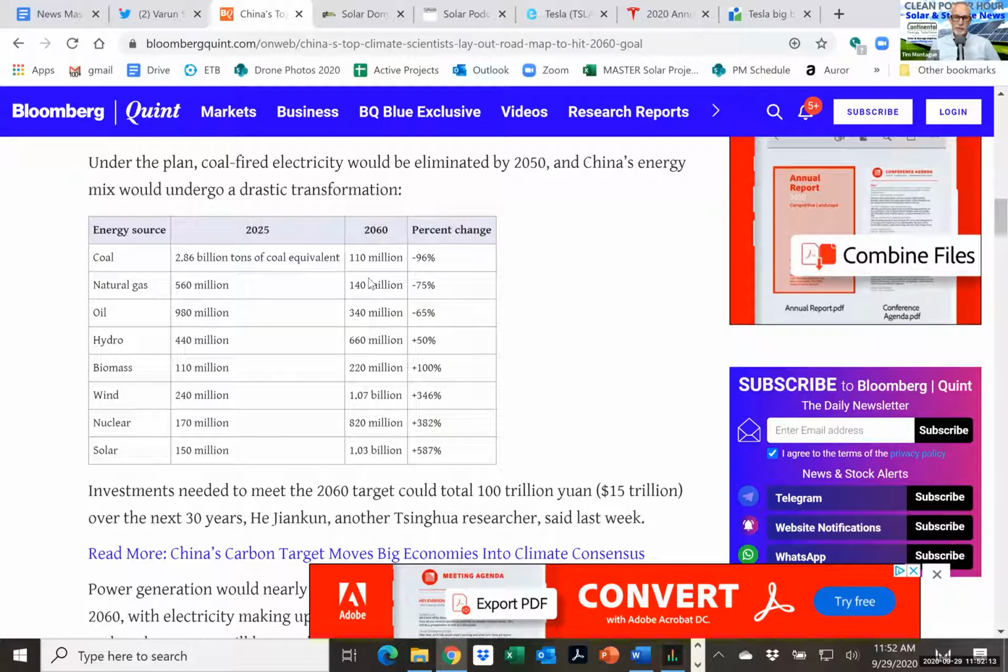587%. People, if you're interested in the energy industry, this is your guide, okay? Where China's going is where the earth is going. And this is eye-popping growth. I like that number right below it, 15 trillion in the next 30 years. Yes. That's like 30 or 40 Jeff Bezoses.